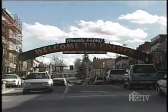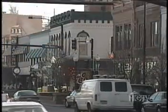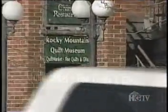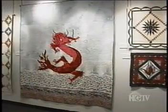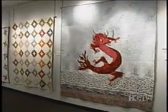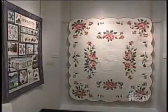When you visit Golden, Colorado, it may feel as though you've taken a trip back in time, where modern-day cars contrast storefronts reminiscent of the past. Quilt lovers will find a golden nugget here too, the Rocky Mountain Quilt Museum. What we have here is a collection of various quilts from different parts of the country, different time frames, and people that made them or collected them for a variety of purposes.